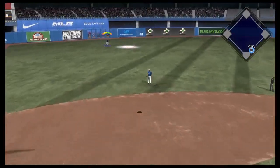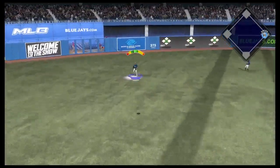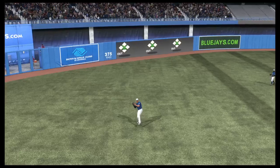Skied in the air to straightaway left. Stanton has a read on it. Makes the play, 1 away.